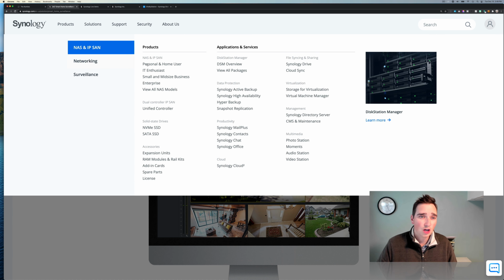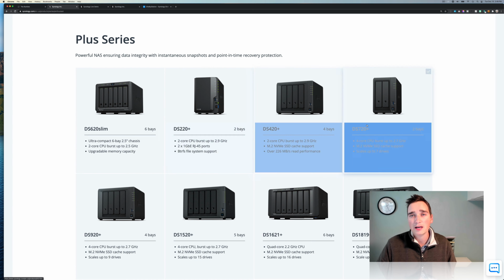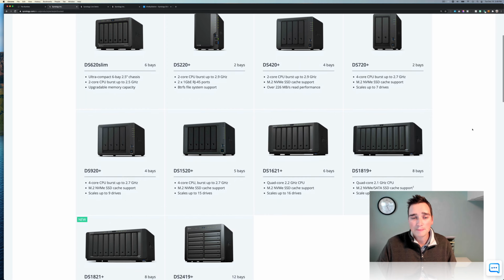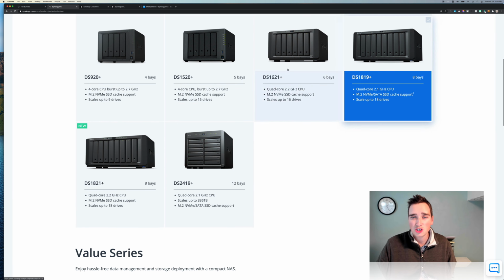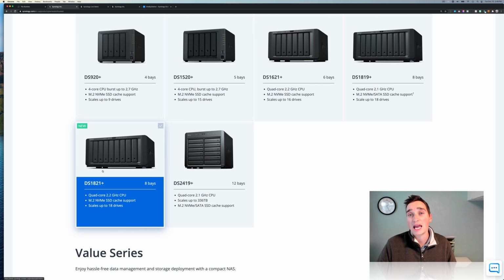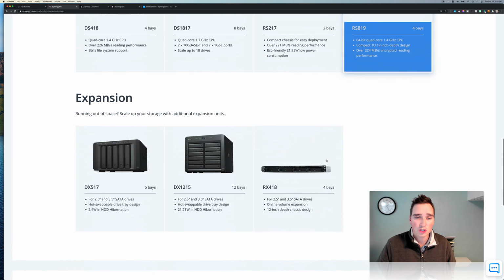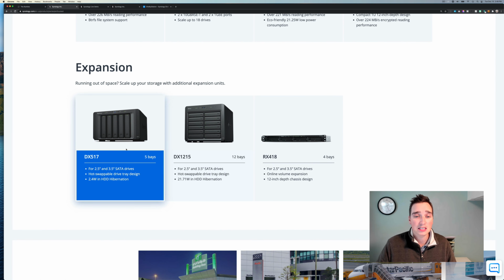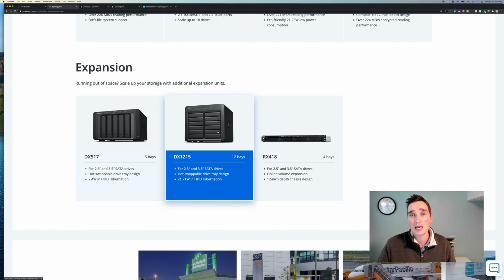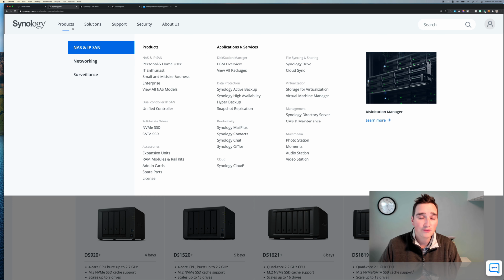Under products, if you go to IT Enthusiast, the Plus series is typically what I recommend to people, and it's just how many drives do you want. So I showed you the 1621. The 1821 is the same thing, but it's 8 bays. The Value series is cheaper. It just depends on what you want. And then all of these can be expanded. So if you want to add 12 bays to the unit you already have, you can just keep buying hard drives all day long and really store massive amounts of files.